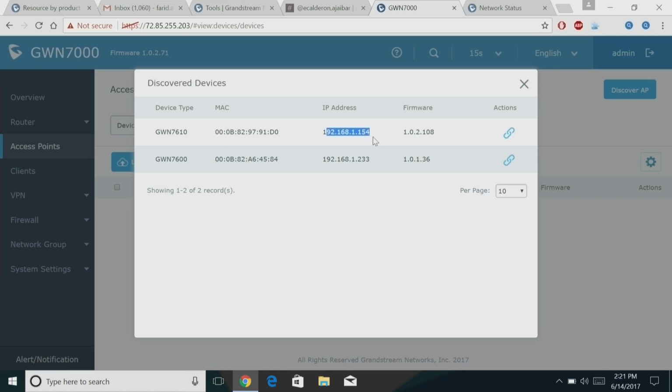I showed you the trick yesterday. You can now access the AP using its IP address, but be careful: if you access it, it will become the master, and then you won't be able to provision it anymore from the GWN7000 router. That's not the goal of today's presentation. We already did that yesterday. So let's just add them, provision them, and manage them from the router.